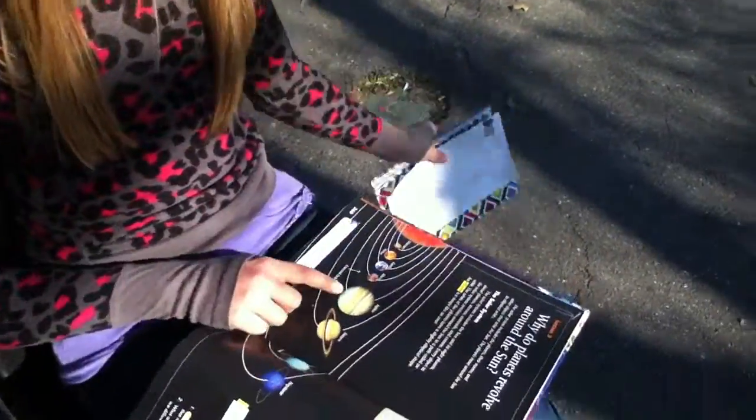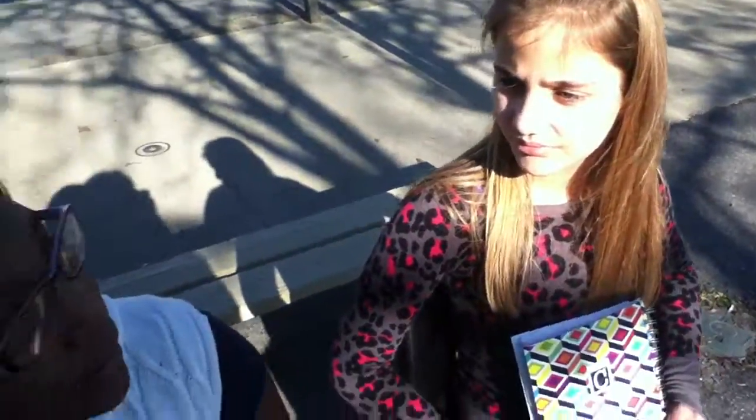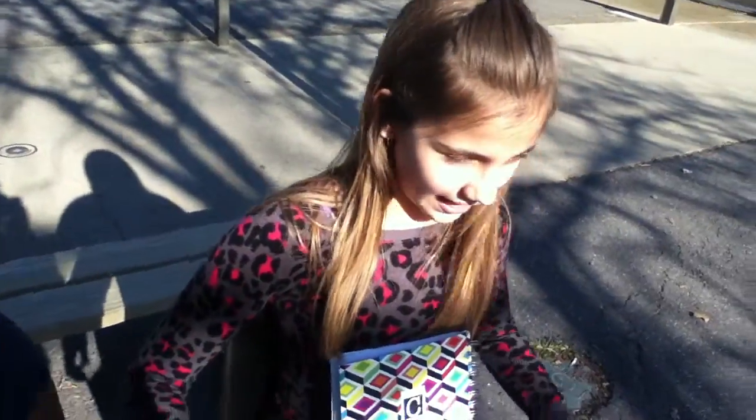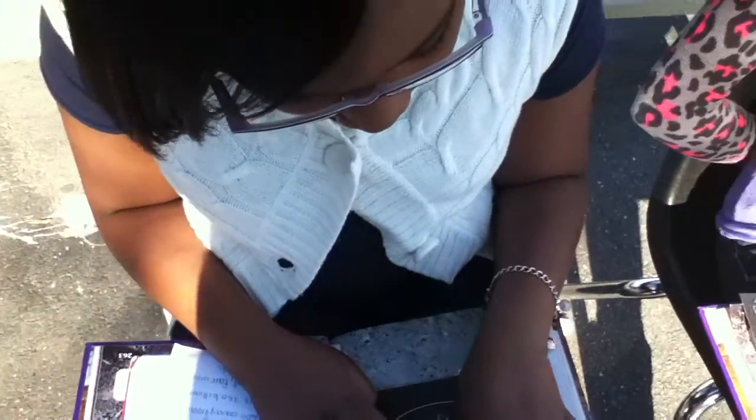Earth has one moon, and some of the other planets have more moons. And if we didn't have gravity on Earth, we would have no moon, no blue skies. We would be floating in space, in the sky. Yep. And did y'all also know that Earth moves in an elliptical orbit around the sun?